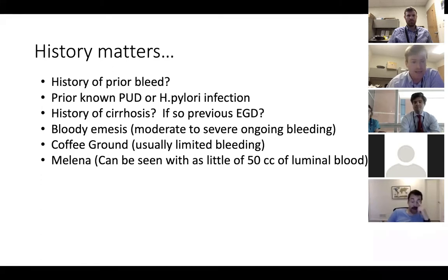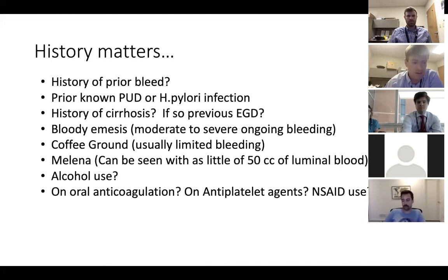Is he having any black and tarry stools for a while? This has been going on for a little bit longer, which makes you think that something's been going on. Somebody mentioned also alcohol use, which is another great question. Another one, is this induced by medication?